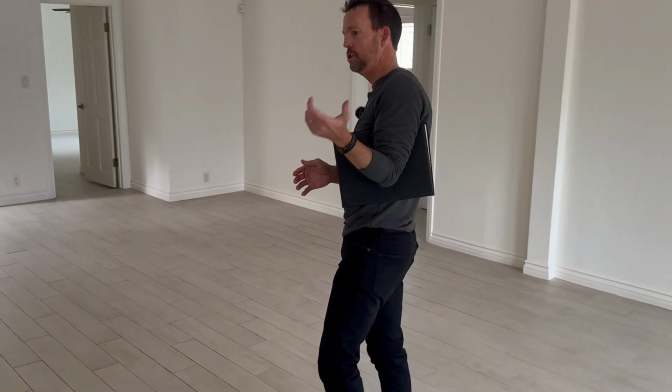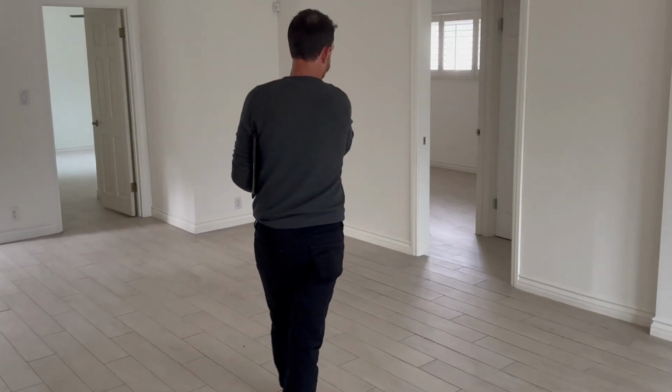The idea is for people to have a strong emotional reaction to the home when they step foot in it. If they have to try to figure it out, they're gonna scratch their heads and walk out and go, I don't know, where does the furniture go? Is this the right house for us? They're not gonna know. So that's why staging is so important. Let me show you a couple of things that we're gonna do.